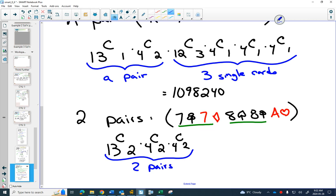This would count 2 pairs. Now I'm going to follow the same rules. I need 1 other card, right? I'm perfectly fine if you go, okay, well, since it can't be 7s and 8s, I'd have to take out those 8 cards, leaving 44 cards left in the deck. I just have to choose 1. That would be perfectly fine.